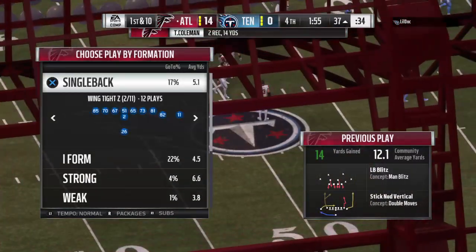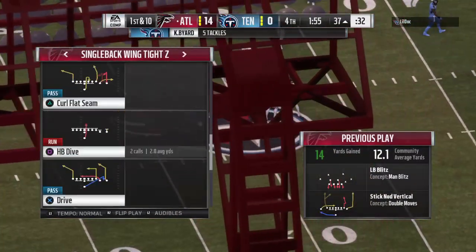Time for a break. We're back to finish this one off after this.